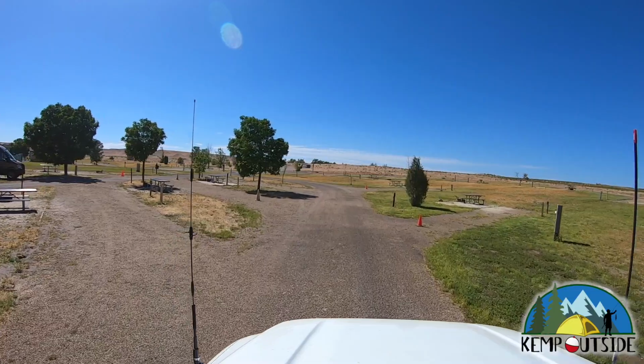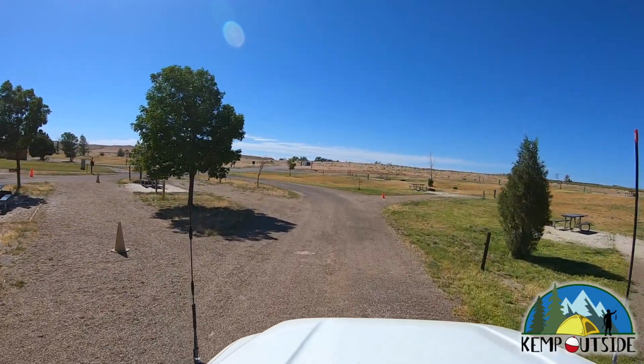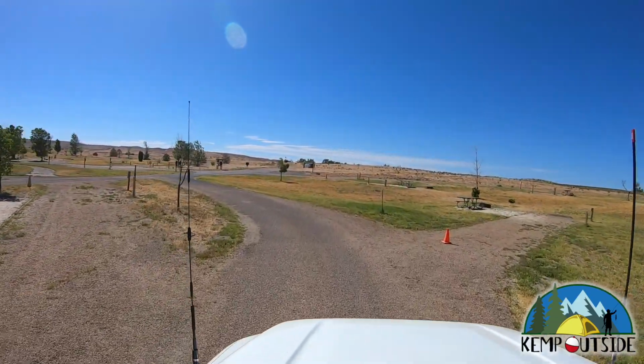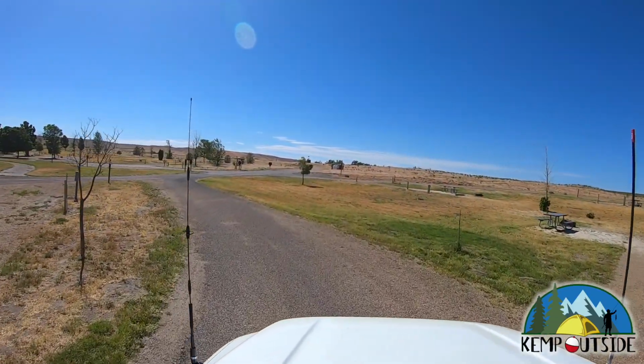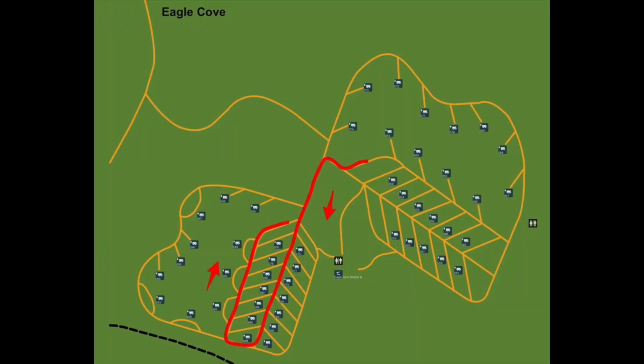And so I definitely recommend the back-end sites if you don't need a pull-through, because the pull-through sites are just so tightly packed together. It's just definitely not my kind of camping. And if you have the choice at all, I would say stay in the Broken Wheel Campground. But anyway, here's where we're going to go. We're going to head to the other side of the campground, which is more of the same.